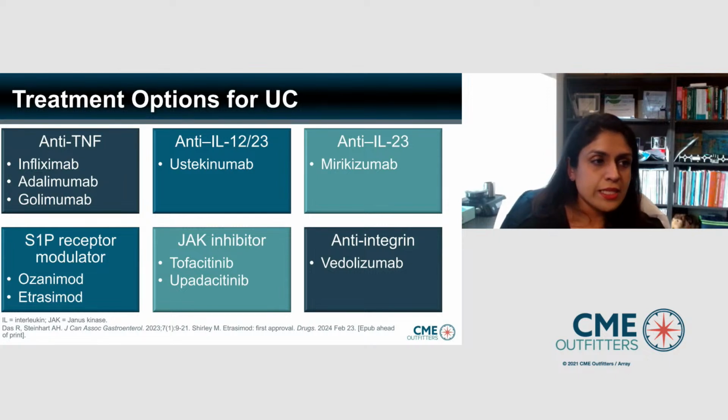But we have the anti-TNFs. We have anti-interleukin 12/23 and currently one anti-interleukin 23 option, mirikizumab. We have two S1P receptor modulators, ozanimod and etrasimod, and two JAK inhibitors, keeping in mind that JAK inhibitors can only be used after anti-TNF use, intolerance, or failure based on the FDA guidelines. And of course, anti-integrin vedolizumab. So really, choosing what to do here.